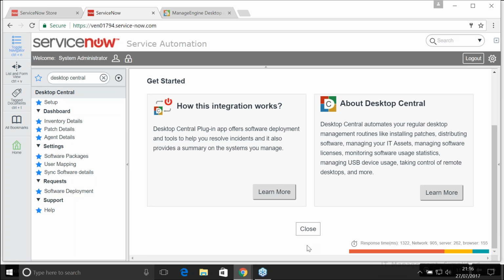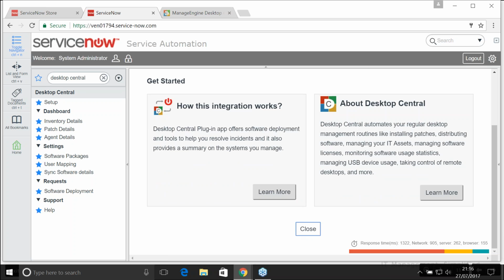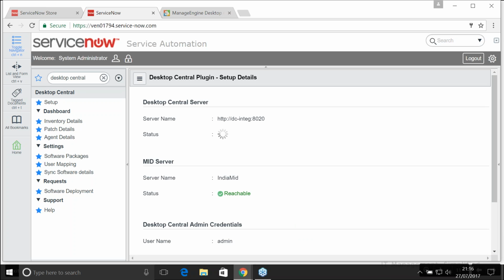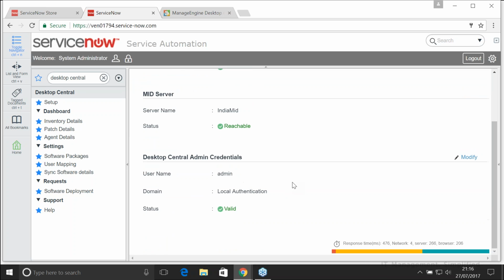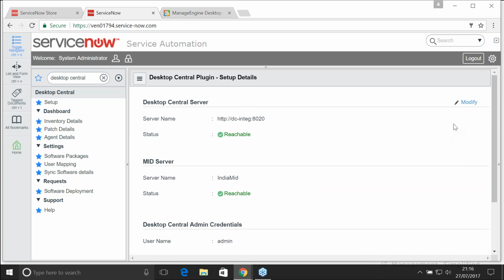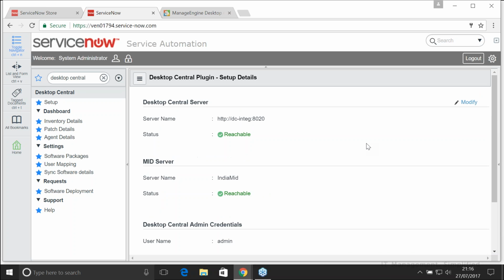So I have successfully configured my Desktop Central plugin app in my ServiceNow console, and I am ready to use all of these features. This is the Desktop Central plugin setup page. Here you can view the reachability details of your Desktop Central server, your MIT server, and the validity of your Desktop Central administrator credentials. In the future, if you would like to modify any of the server details, you can click on the modify option that is given here.